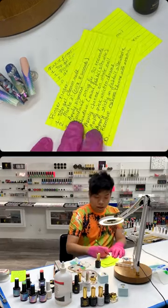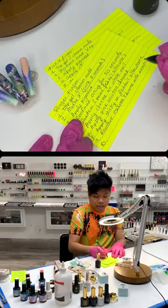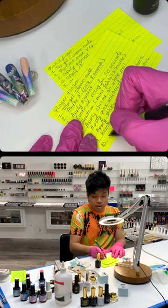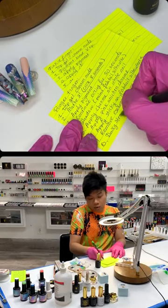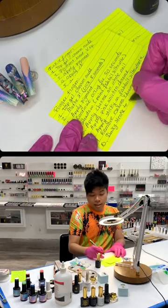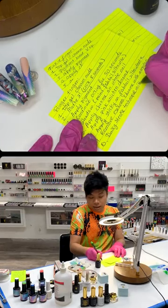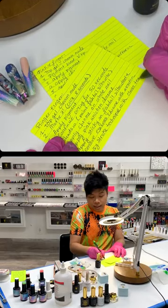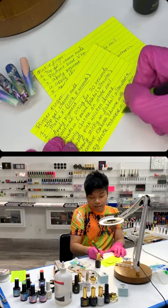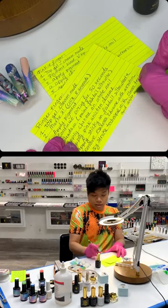Number ten is a daisy stroke technique. Daisy stroke with clear texture and white texture effect.